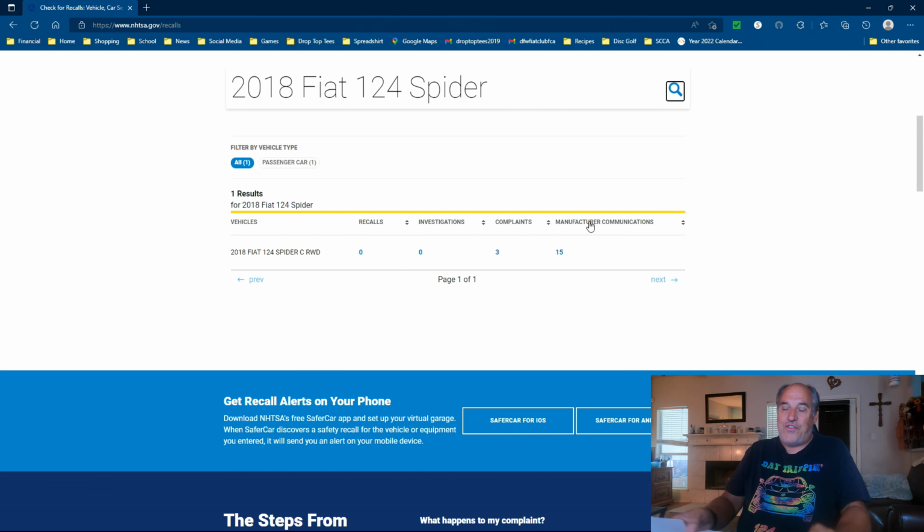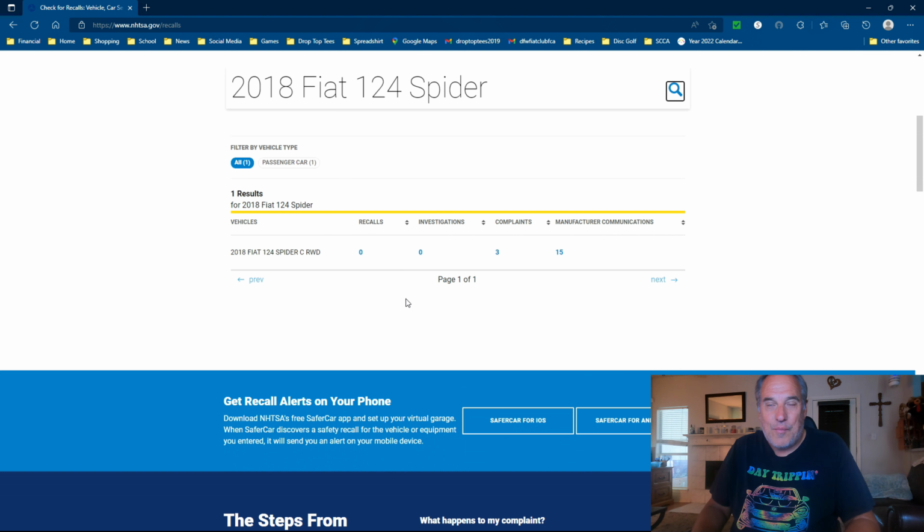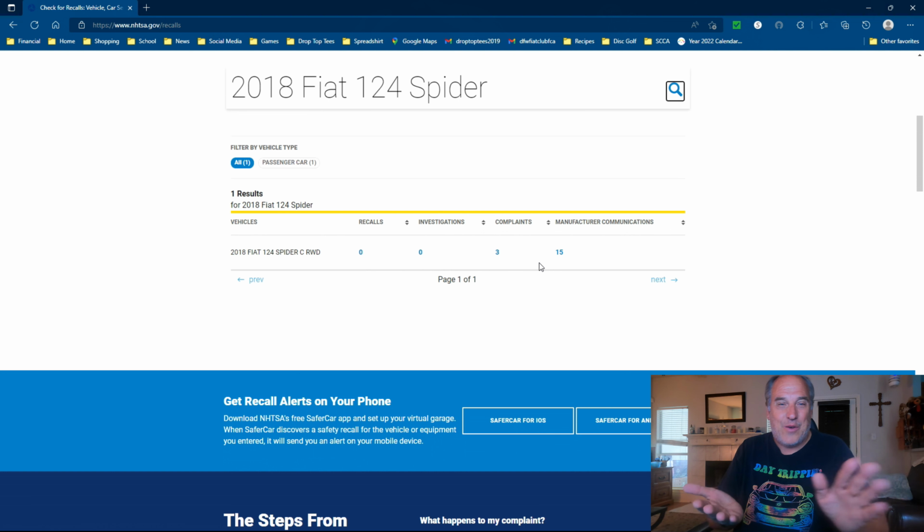So let's break these down. And I called up my car just to see how many recalls. You'll see that in the 4 years it's been out, it hasn't had any recalls. It hasn't had any investigations. It hasn't even had one complaint a year, and it only has 15 communications. So from an owner perspective, I'm happy, man. This car is reliable. It's something I tell people all the time when we talk on the car forums.